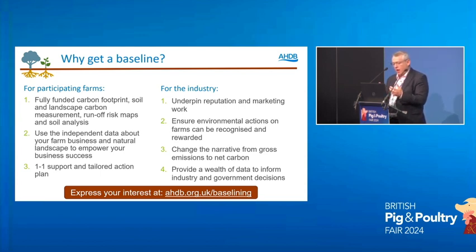It will also allow us, with this change over 5 years, to articulate the need for financial benefit to farmers for the changes they make. It will allow us to articulate the change from gross emissions to net carbon, and it will allow us to help better quality decisions be made at a policy level. And as I say, if you're interested, please do go onto our website, register there, and we would be delighted to come and have a conversation with you.